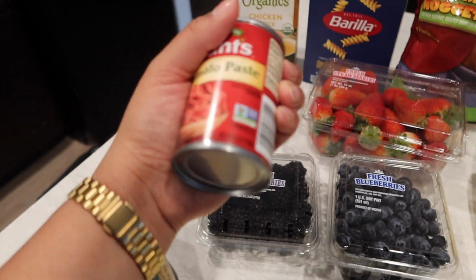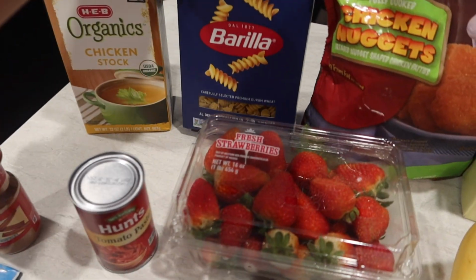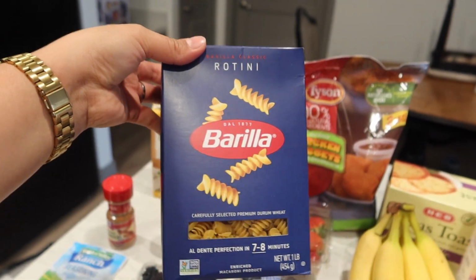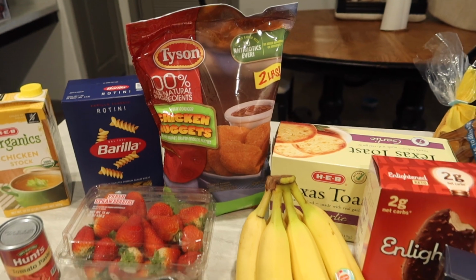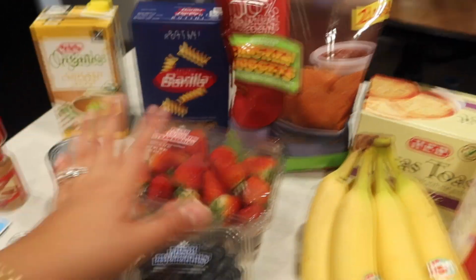I got tomato paste for the pasta. I got chicken stock. I got a different kind of pasta. I always get penne. I got a rotini. I got the nuggets. Those are the boys' nuggets. I get those for like a quick dinner.